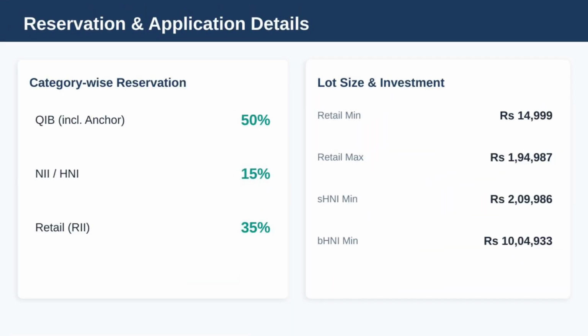Slide 8. Reservation and application details. Of the net offer, up to 50% is reserved for qualified institutional buyers, including the anchor portion, at least 15% for non-institutional investors or HNIs, and at least 35% for retail individual investors. For retail investors, the minimum is one lot of 283 shares, costing 14,999 rupees at the upper band. Retail maximum is 13 lots. Small HNI starts from 14 lots and big HNI from 67 lots.